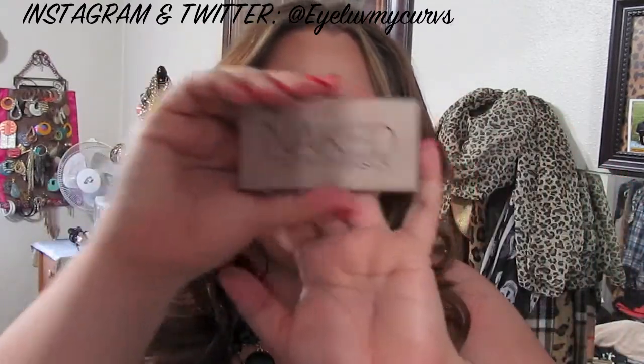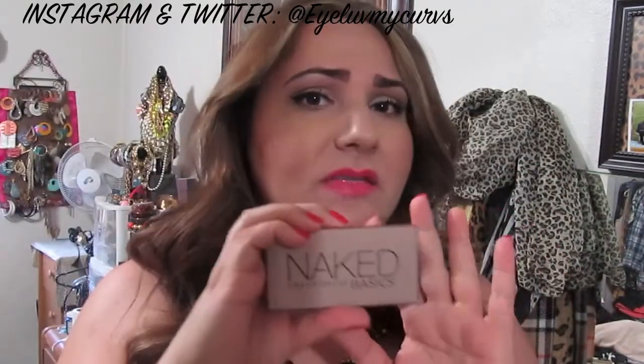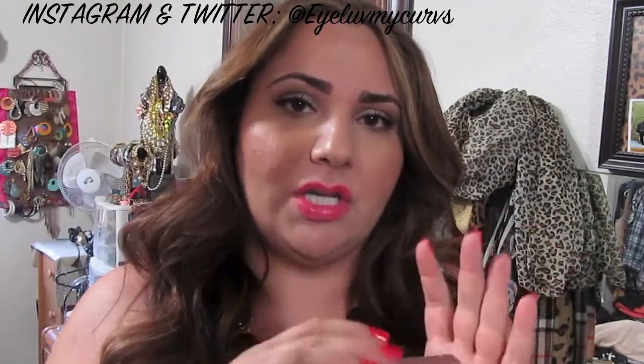So definitely look into the Naked Basics palette. Well worth the $27 that you're going to pay for this. You can do lots of looks with this, and you can also use just some of the shades to highlight and blend out some of your favorite shades in other eyeshadows.